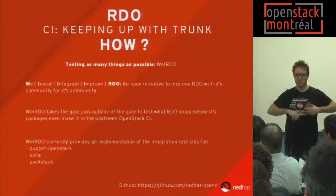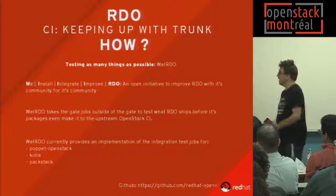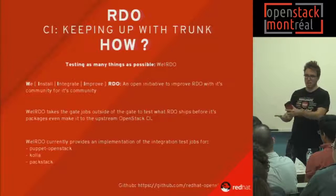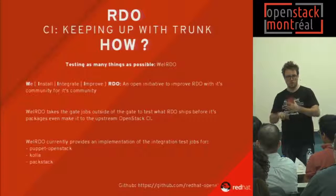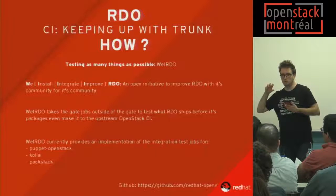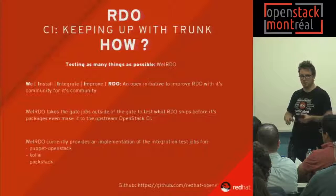And so Weirdo essentially, so we have these upstream projects like Puppet OpenStack and Kolla and TripleO and PackStack. And so these projects, they already have their CI and it's running in Gerrit, right? We saw it earlier in Gerrit. So they have these integration tests, but they're meant to run inside the gate. So this CI is generated by a patch set in Gerrit. So the whole idea of Weirdo is to be able to run these jobs outside of the gate so that we can improve the RDO CI coverage with it.